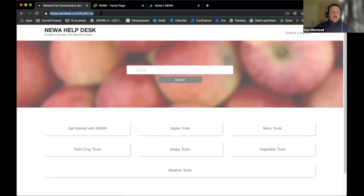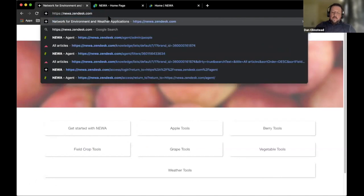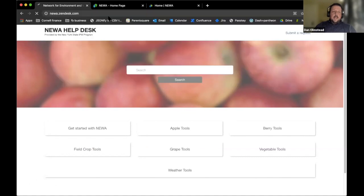Again, you can ignore this first part here that just gets added on, but just remember this base URL is going to take you to this page. And what you're going to see is a landing page that can direct you to any of our resources. The first thing I want to do is come up here, and in the right hand corner, there's the submit a request feature. And I'm actually going to hit a bunch of things at once with this.